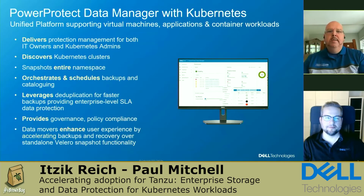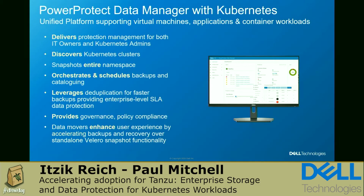I'm going to spend the rest of the time talking about PowerProtect. PowerProtect is Dell EMC's, or Dell Technologies', data protection application that protects virtual machines natively, as you expect, enterprise applications, as well as container workloads that Itzik has just covered for us. We're working in conjunction with PowerProtect with Velero. Velero is a VMware-based technology that provides integration into Kubernetes infrastructure using the kubectl API.